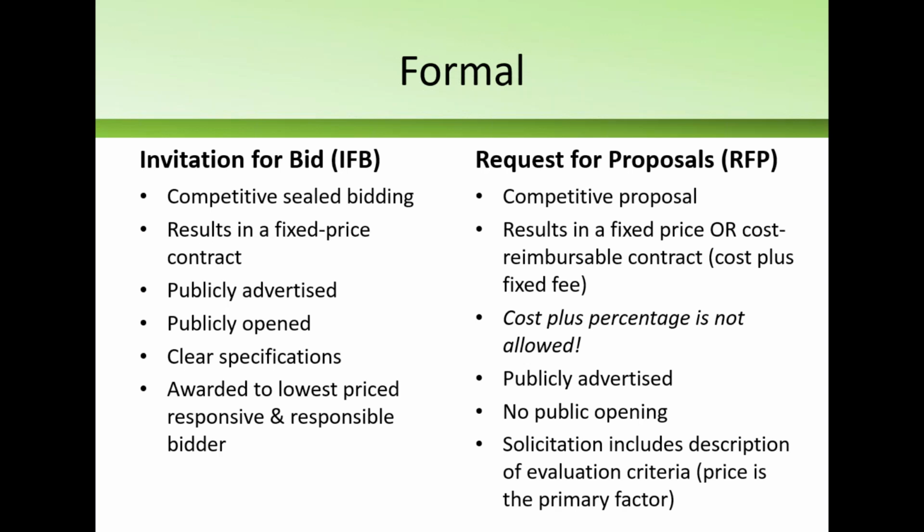With RFPs, price alone is not the sole basis for award the way it is with an IFB, but it still is a primary consideration. You would use the RFP process when other factors, in addition to price, will be used to award a contract.